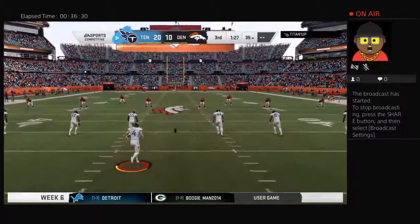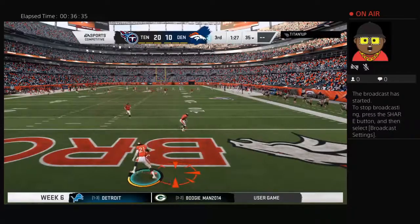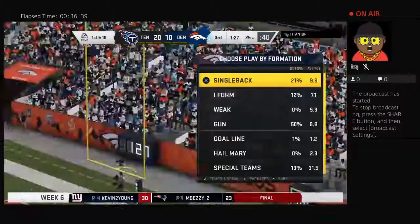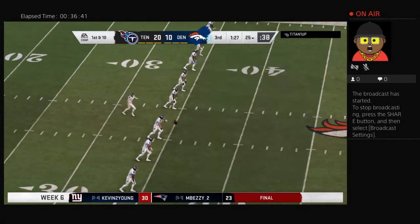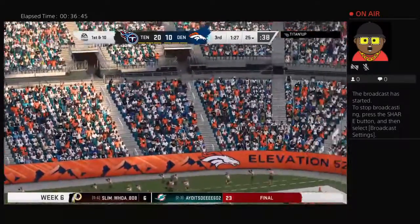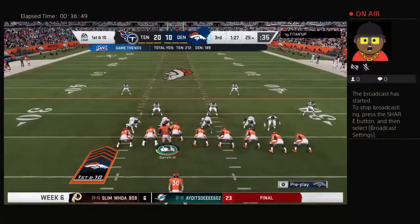Now it's Ryan Succop on after the touchdown to kick it away. The Broncos take over 1st and 10 at their own 25-yard line. The Broncos onto the field, ready to start their next drive.